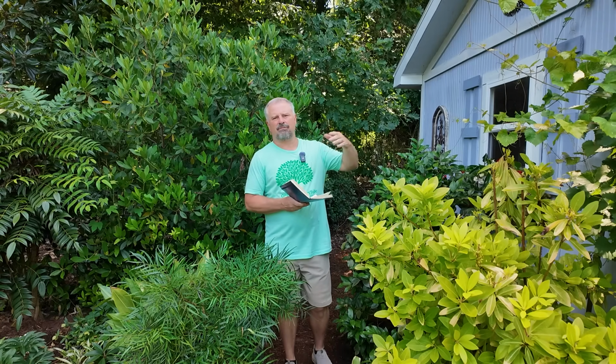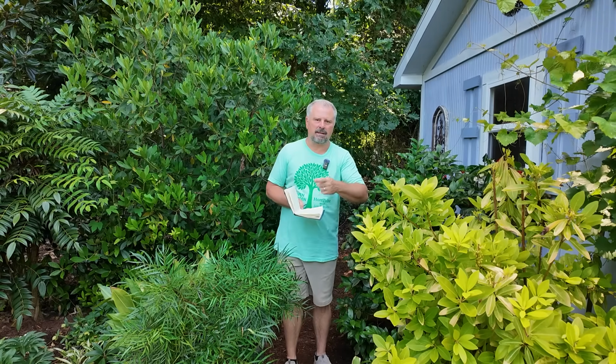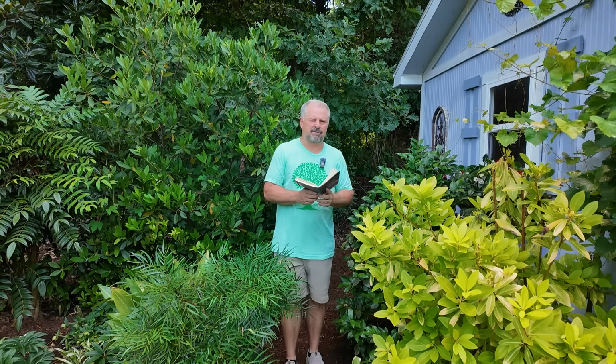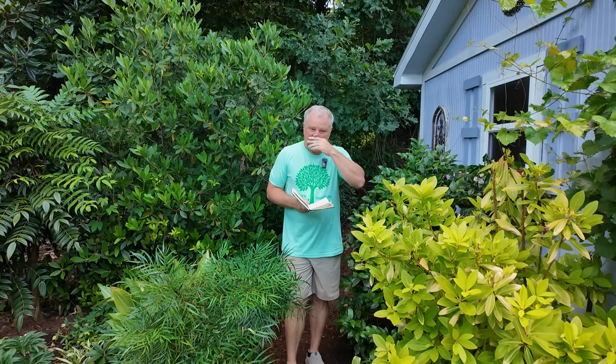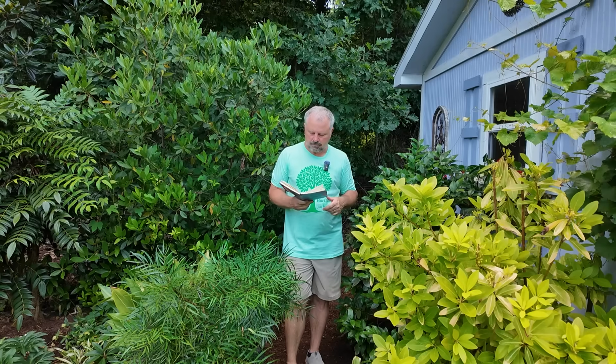Dwarf Yaupon hollies, every tag is going to say 3 to 4 feet in height. There's a 7-foot one in the neighborhood. I should show it off at some point. There's a 7-foot tall Dwarf Yaupon holly. It's 7 feet wide and 7 feet tall. Never seen one even close to the size of it. But it's one that never got pruned.